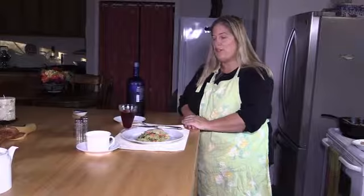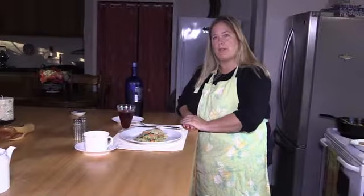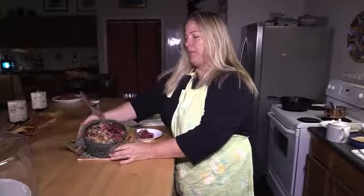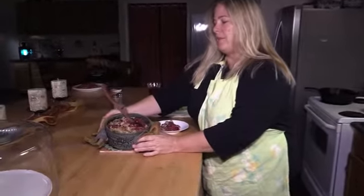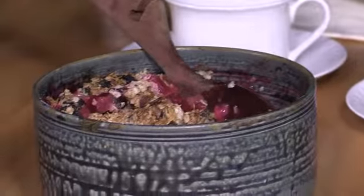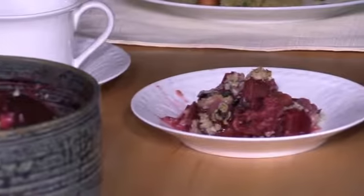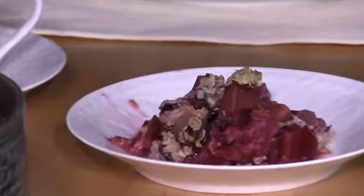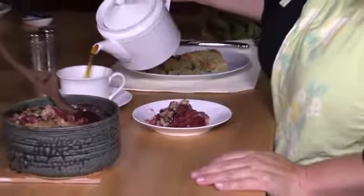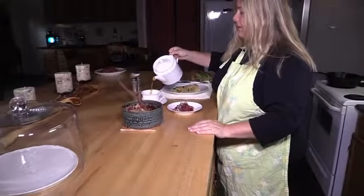So we're serving chaga tea, which I harvested from my property, with the rhubarb crisp for dessert. And we'll have that up in just a minute. I've just taken the rhubarb crisp out of the oven. It's nice and brown on top and ready to serve. I'm going to serve about a half a cup serving of the rhubarb crisp, and I'm going to serve our chaga tea with the rhubarb crisp.